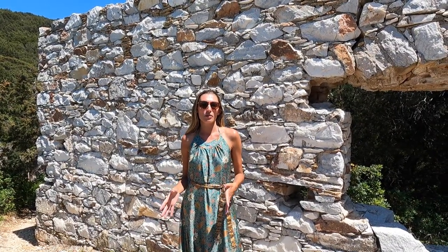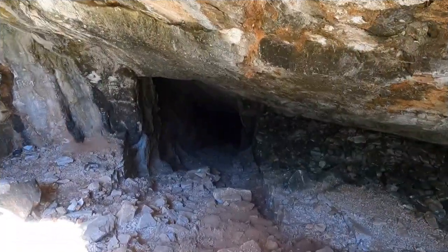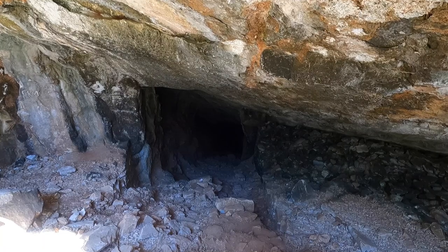Talking about the island of Paros, we cannot mention the most valuable resource of the island, marble. People for centuries were working with marble in their construction, not only on the island, but in Greece in general. So right down there, you can see the entrance to the cave where they would go and mine for the marble.